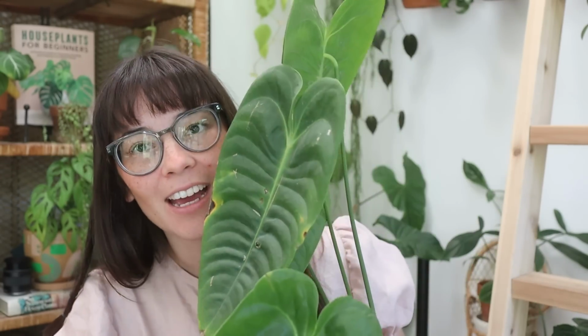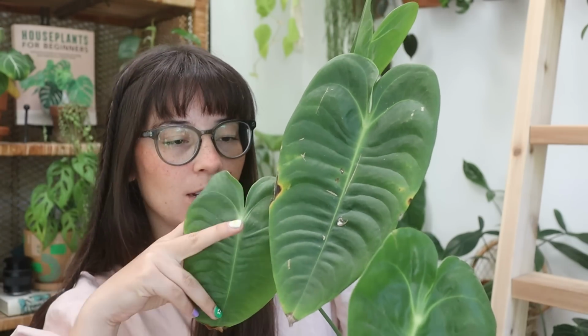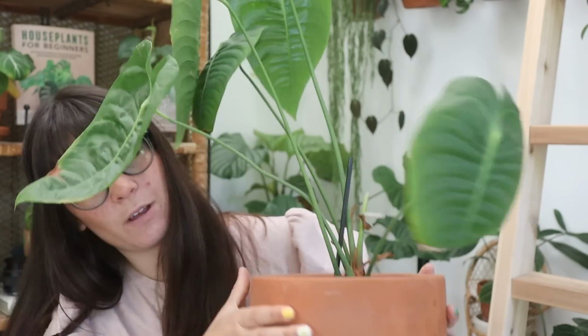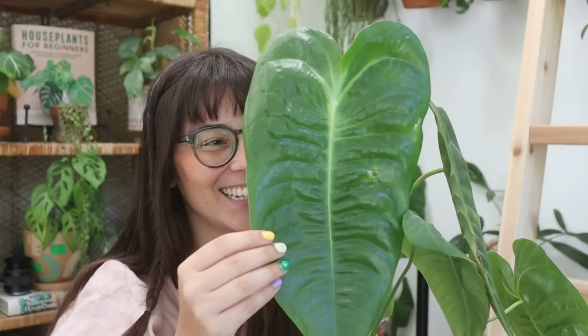And here is that same King Anthurium today. It is so cute. We have one of the original leaves still right here. And I think all of these other ones that have come out were all new. So we've got this little one over here, we've got this one here, we've got one here. And then we have a big king daddy leaf right here.